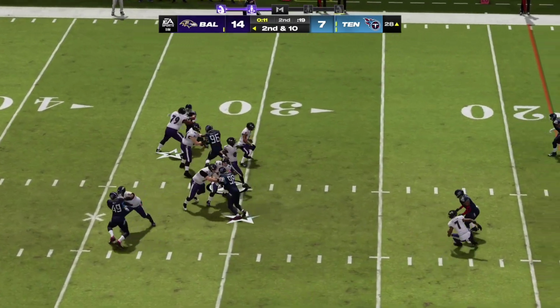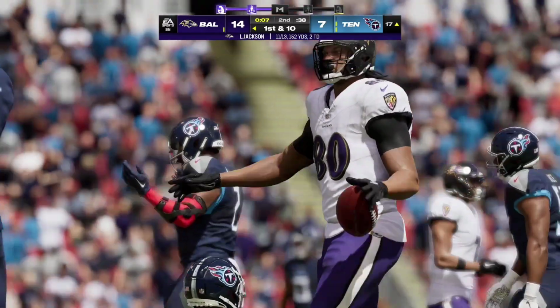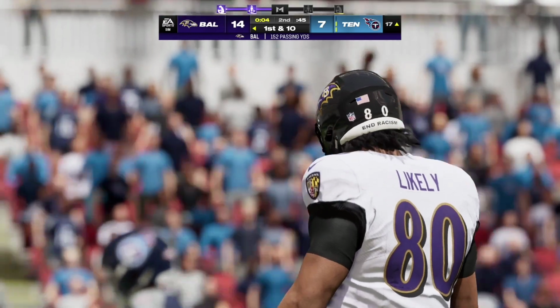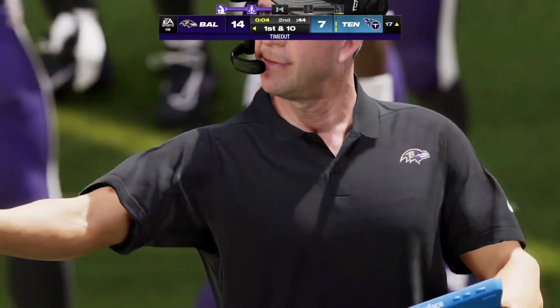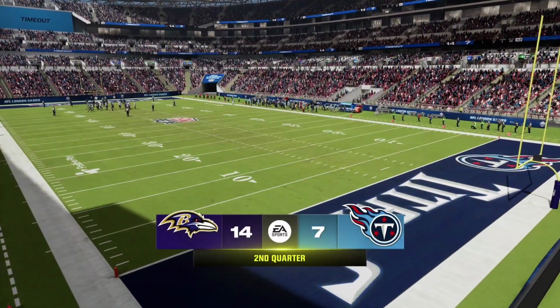Again, Jackson. Complete to Likely. And he will have a first down here as they get into field goal range as well, down at the 17-yard line. And with just 4 seconds left in this first half, a timeout call.